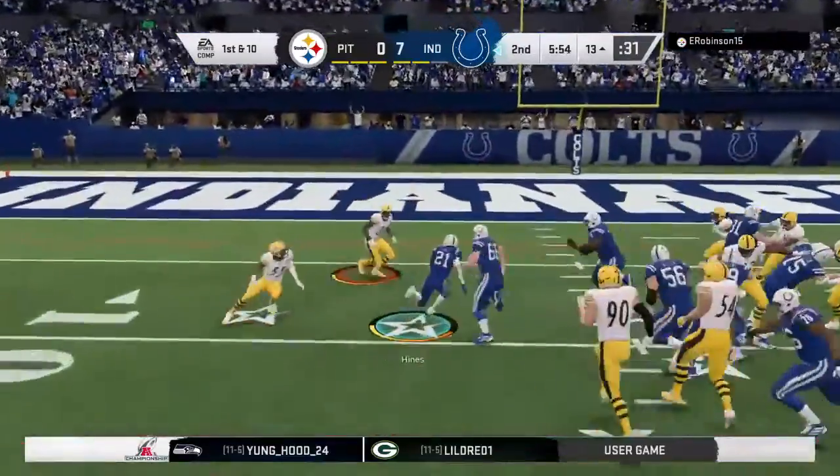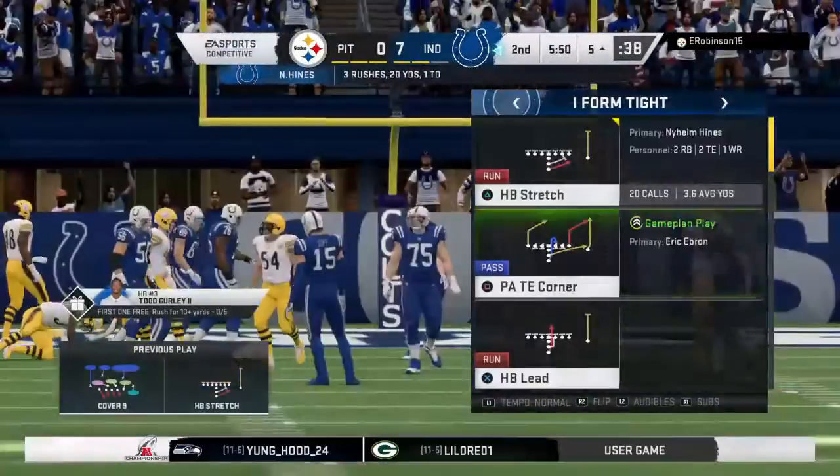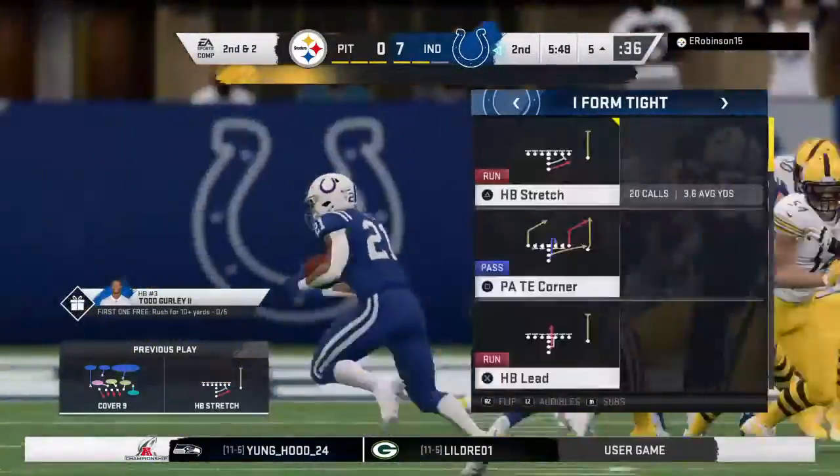They'll run on first down. It's Hines. And the result here, a pickup of 8. Leaves them with 2 to go on second down.